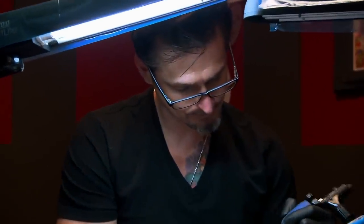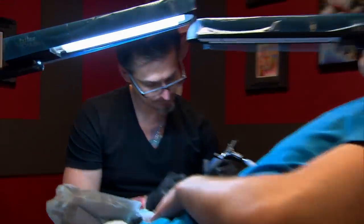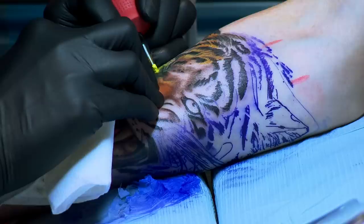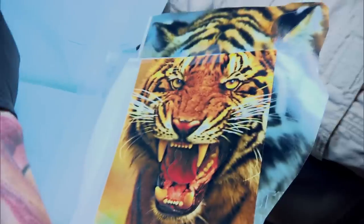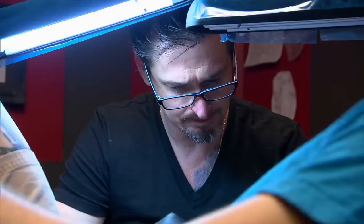Yeah. I'm doing a color photorealism picture of a tiger. I know I can nail this tattoo. This is what I do. I'm trying to melt three pictures into one. This is where Joey's really shining. He's really impressed us with a lot of his realism tattoos. So in this particular challenge, he made the smart move.